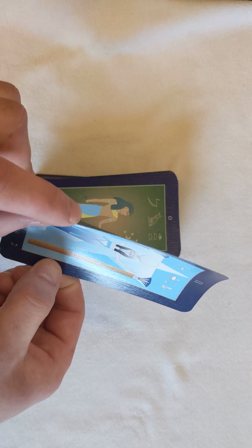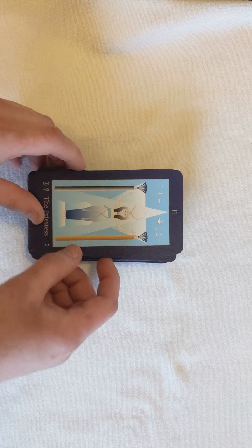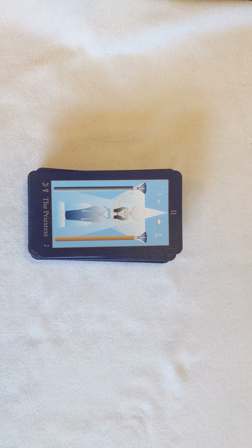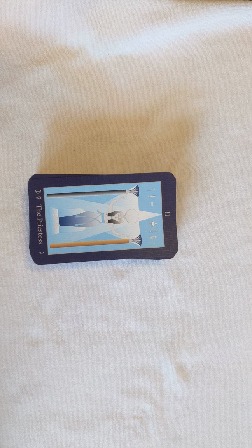The cards are very thin. They bend easily. Personally, I think the best card stock would be something like this. But they're nice, handheld, easy size to shuffle with.